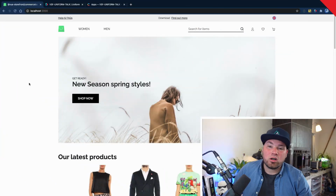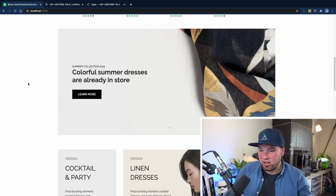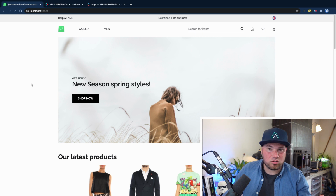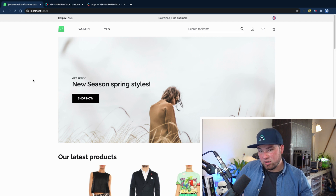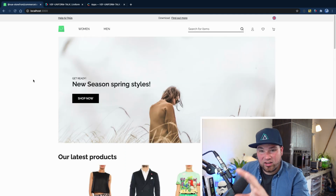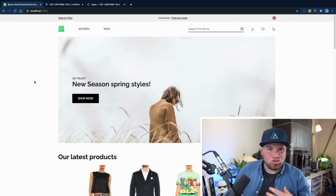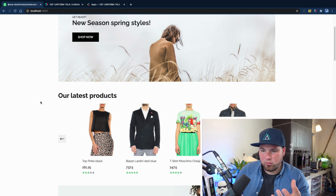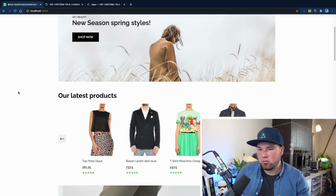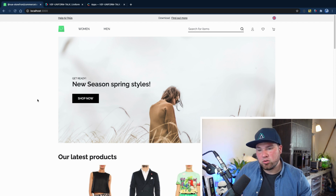All right, we are on the homepage, and as you can see, I'm running Vue Storefront in Nuxt, because it's based on that, on localhost, because I like living on the edge. I'm a developer, right? As you can see, these are the Storefront UI components, and these are coming from Contentful at the moment. You can see it's general spring styles. You have a mix of women's and menswear, a generic component you can shop.